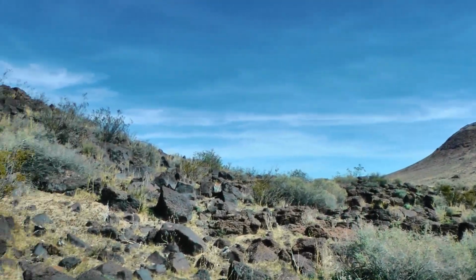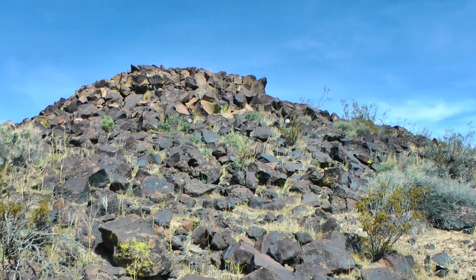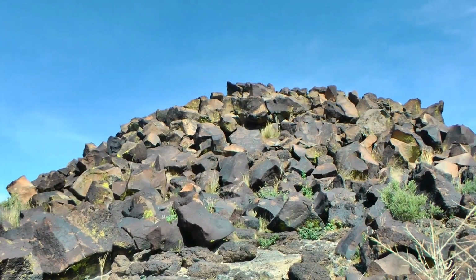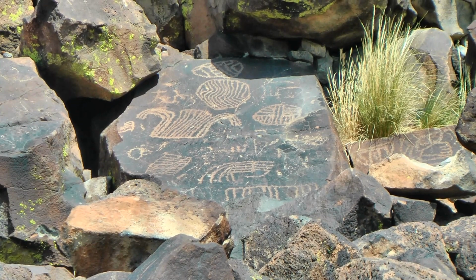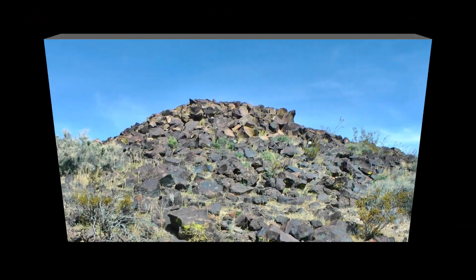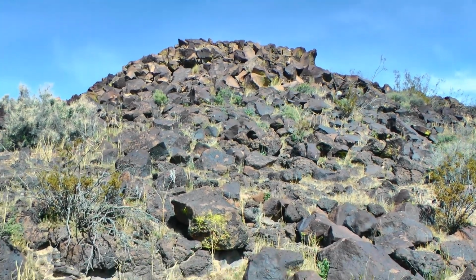Well friends, directly to our front, right up there at the high point, there's a series of petroglyphs. I can see them from here. So we'll take a walk up there and get a close-up view.